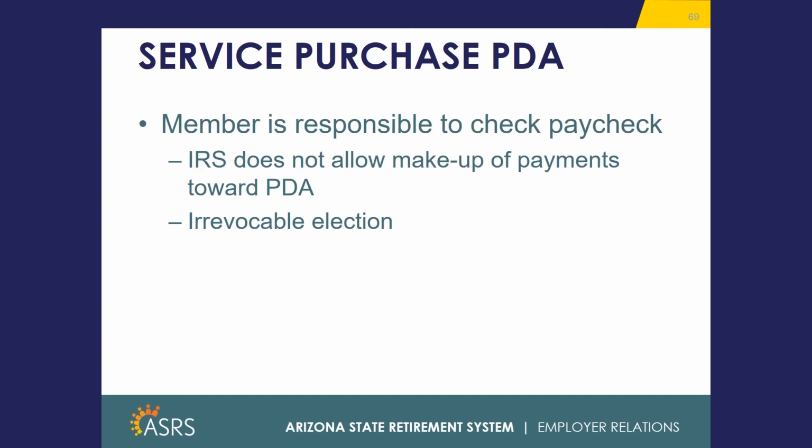The member or employee is responsible to make sure that the contract has been set up correctly. What I mean by that is sometimes there could be a delay in getting the contract over to the employer or the employer setting that up. If the employee, for example, wanted the contract to be set up next month, but for some reason it was delayed by 2 weeks, that employee cannot ask you to double up on one payment to get caught up. They have to start when that gets implemented. The IRS does not allow any of that makeup.